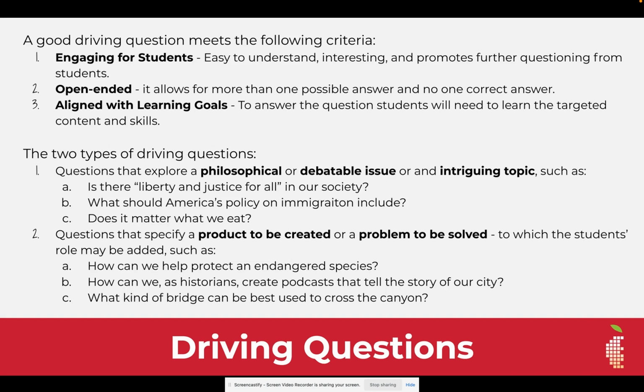How can we as historians create podcasts that tell the story of our city? Lots of different ways to develop those podcasts. Students immediately know that in the end, they're going to need to create some sort of a podcast, and the whole PBL is based around how that podcast is developed, what content should be included, how do you make that podcast engaging for your target audience?